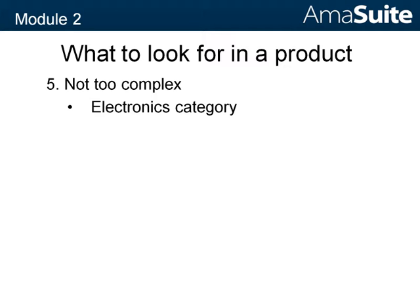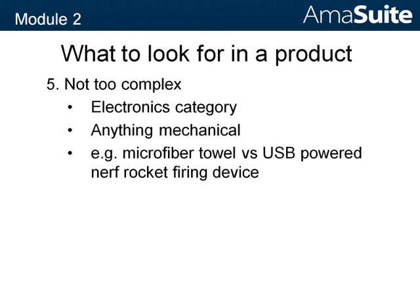So typically this means the electronics category would be canceled out. Anything that's mechanical based is going to be a little bit of a risk. And for example, just to show you, a microfiber towel is pretty basic, right? It's just fabric, perhaps with a logo sewn to it. But if you contrast that to a USB powered Nerf rocket firing device, well, that's going to be a little more difficult to build.